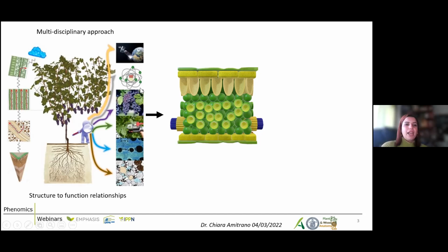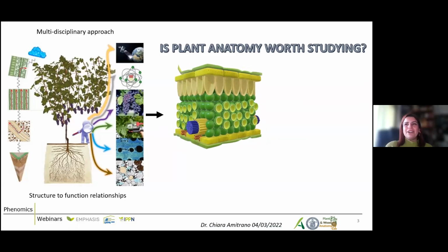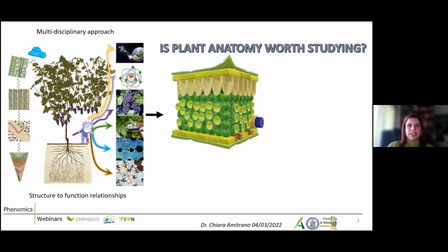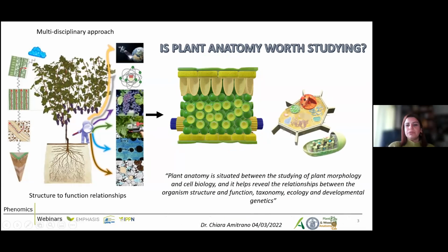Working in a lab that mostly works on plant and wood anatomy, the question we receive so often is: is plant anatomy worth studying, and why? Of course, our answer can only be that it's very important and definitely worth studying, because we believe that plant anatomy stays in the middle between cell biology and plant morphology. It also reveals the connection between structure and function. So we focus a lot on the structure-function relationships of many species in very different environments.